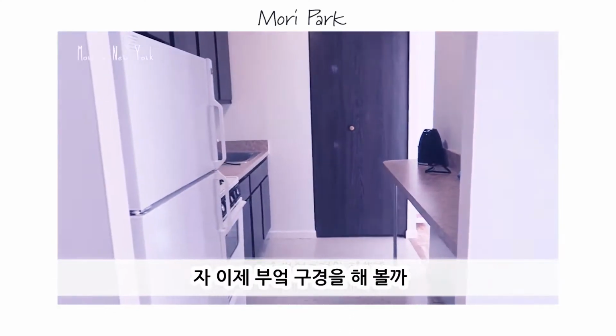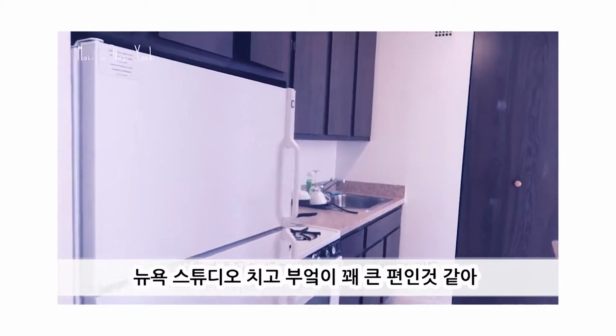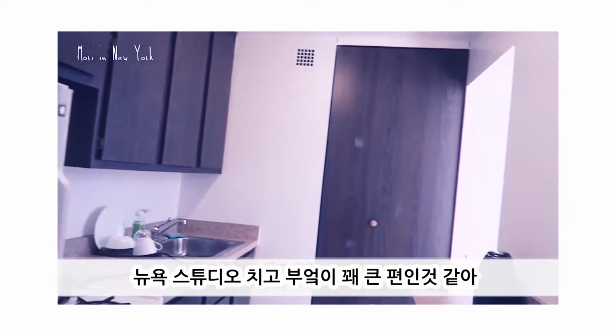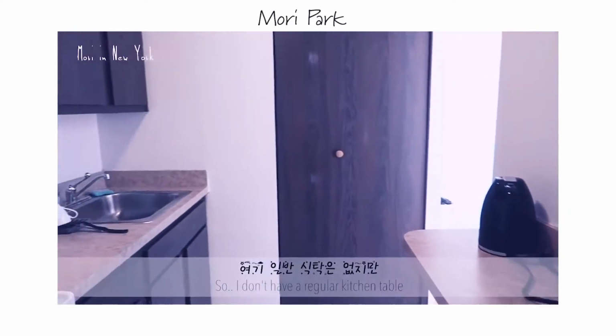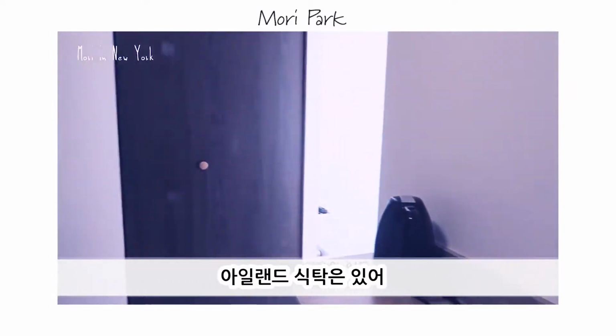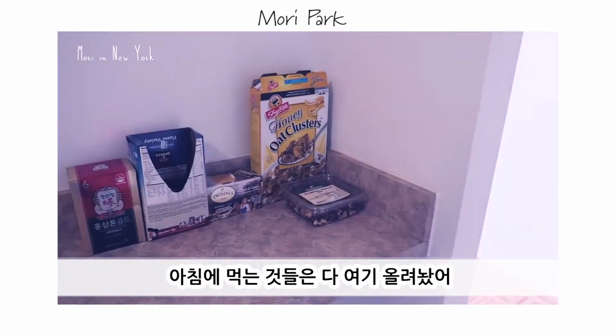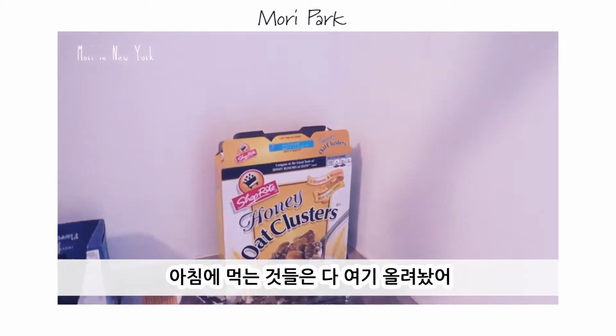Okay, let's go into the kitchen. I feel like it's a pretty big kitchen for like a New York studio. So I don't have a regular kitchen table. I just have a kitchen island. I keep all my stuff here that I have in the morning.